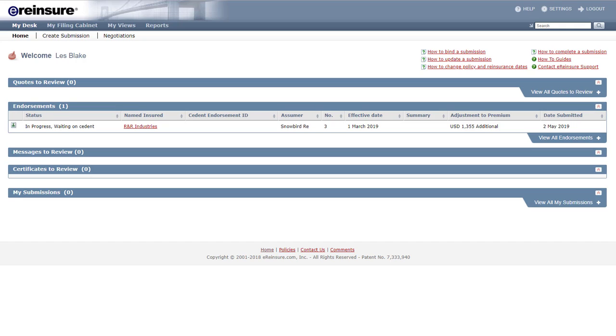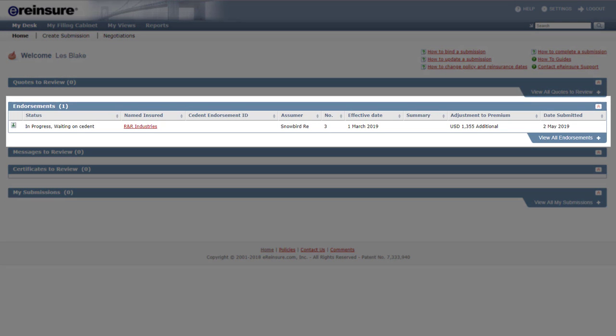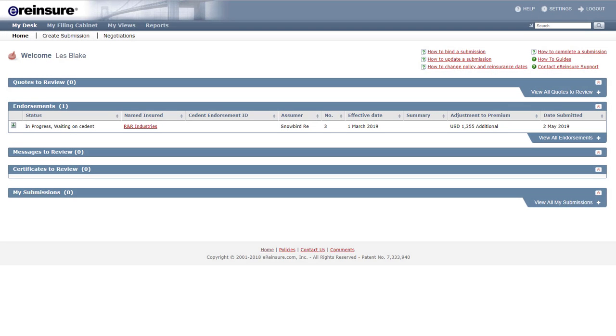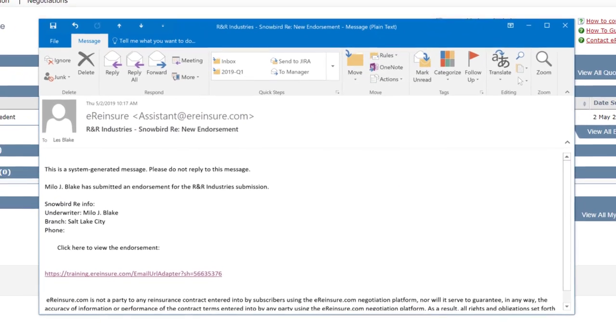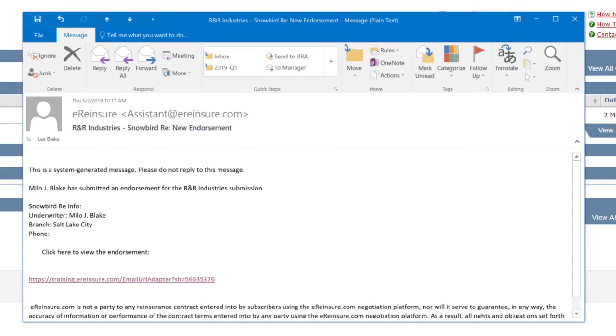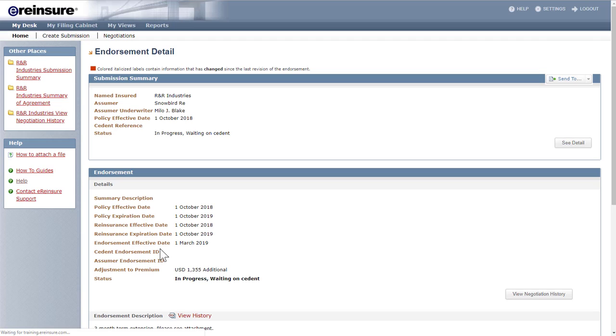First, you'll want to navigate to the endorsement itself. If the endorsement was recently sent, you will find it on your home page with a status of in progress, waiting on Cedent. More than likely though, you'll link into the endorsement through an email notification like the one shown here. When you click on the link and enter your login information, it will take you to the endorsement detail.